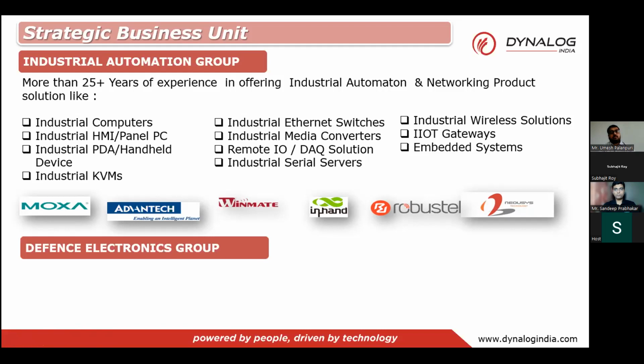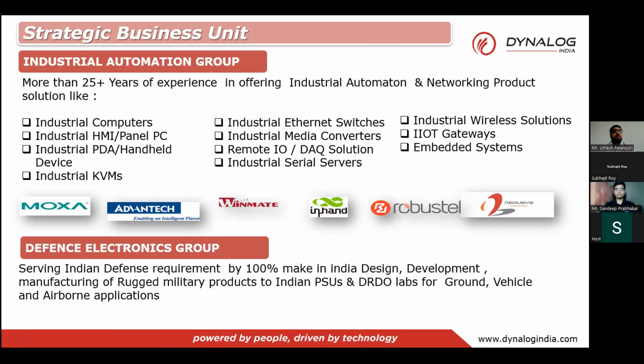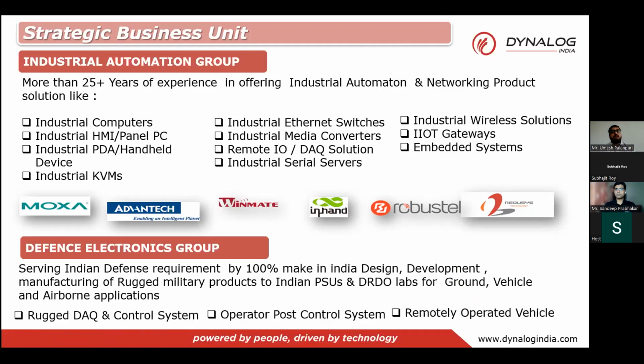And we have a second strategic business unit, the defense electronics group, where we are making the solutions completely in-house, which is already in line with our Prime Minister's vision of Make in India and Made in India. We are completely designing and developing in-house at our head office, where we have a manufacturing base and R&D centers in Pune, and also a production unit in our Bangalore office.